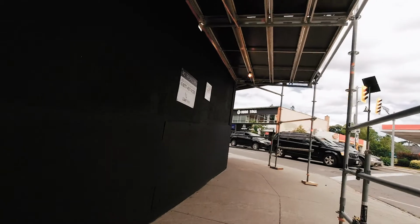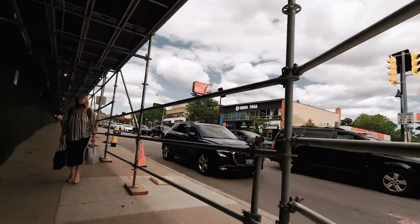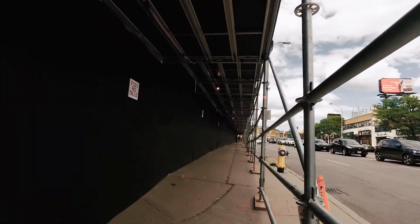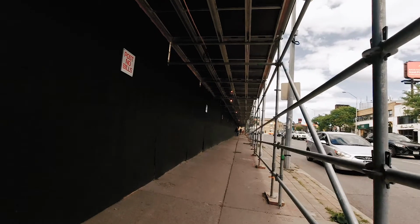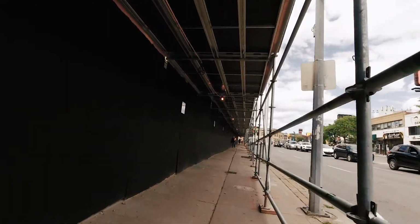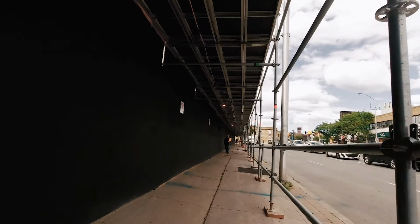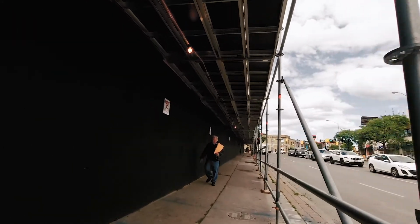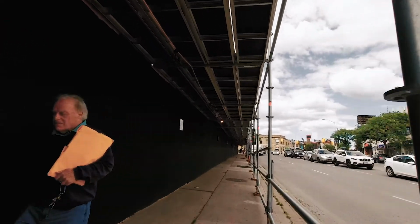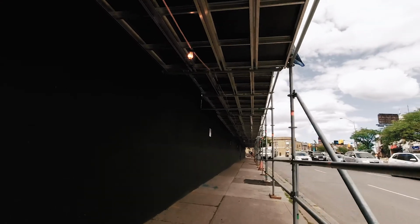This is all boxed in. Oof, it smells like... what does it smell like? Old moldy wood. I think what they do is spray the whole place with water when they're demolishing it so that they don't cause a lot of dust in the neighborhood. So you get that wet, musky smell around here.